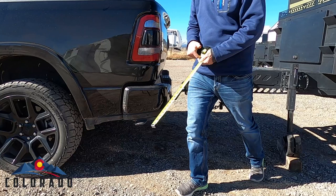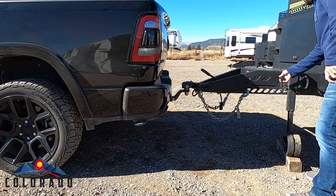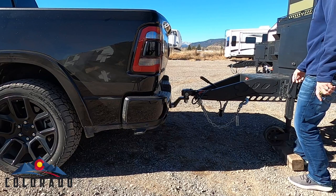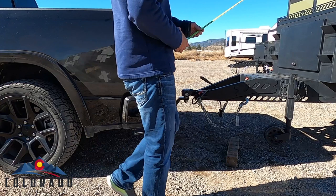Let's see where we're at. So we're starting here at 39 inches to the fender flare, and let's crank it down. This is normally the way to crank a jack up, but being from down under, it's backwards. So we're starting at 39 inches. Let's see where it goes. More weight on the jack. So we're now at just a hair under 37 inches. So we only had about 2 inches of squat there. Not too bad for such a big trailer. Not too bad at all.